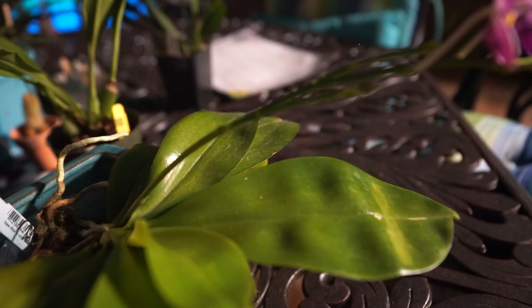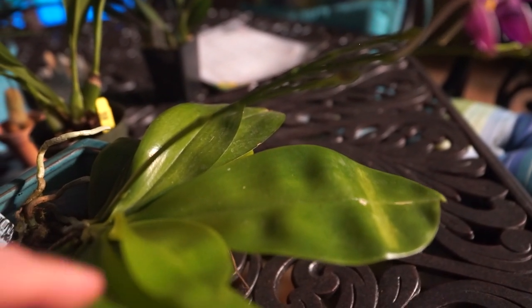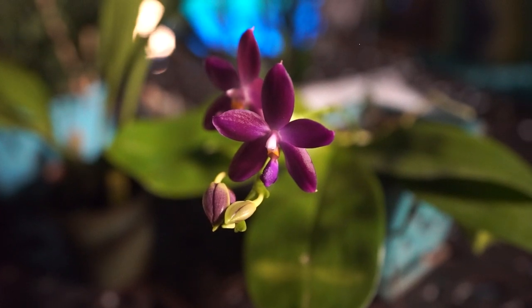And it is a multifloral spike. So there's one spike coming up out of the plant, and then it has three branches coming off of it. And it could potentially even send up more spikes at some point and then would have even more flowers that would continue on it. There it is, Yang Yang Blueberry.